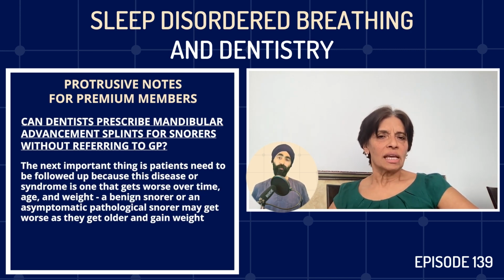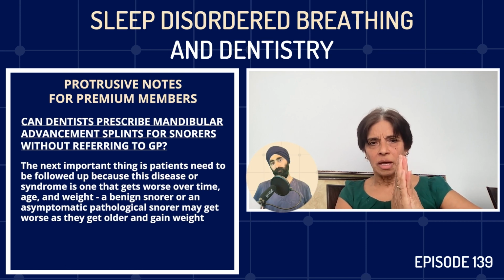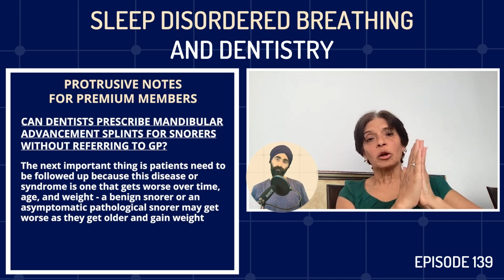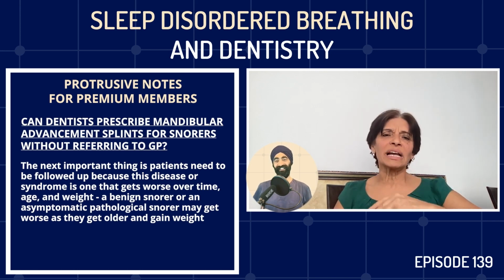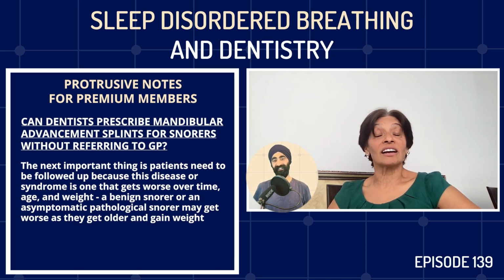The next important thing is these patients need to be followed up, because this disease or syndrome is one that gets worse over time, age, and weight. So somebody who's just a benign snorer or a pathological snorer and asymptomatic may get worse as they get older and fatter. And we all get fatter as we get older. And our muscles all become a little bit floppy as we get older. That's a fact of life, unfortunately, much as I deny it, but there we go.